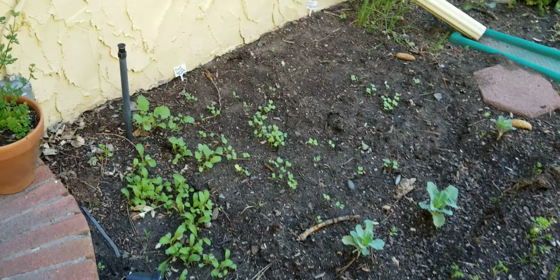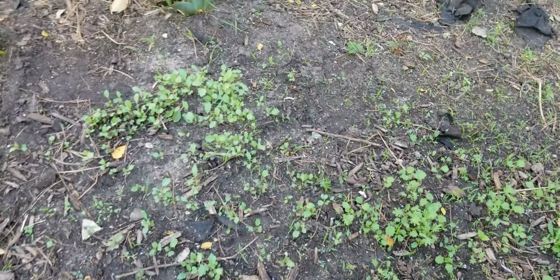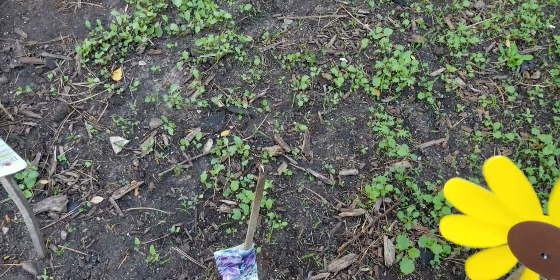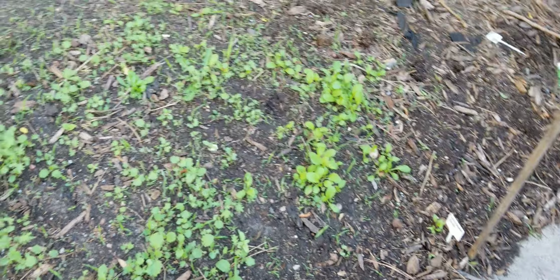I had to replace all of my radishes. I've got mustard, kale, and two types of kohlrabi in this section, which was the new bed. They're all doing great. I'm going to have to thin them out a little bit.